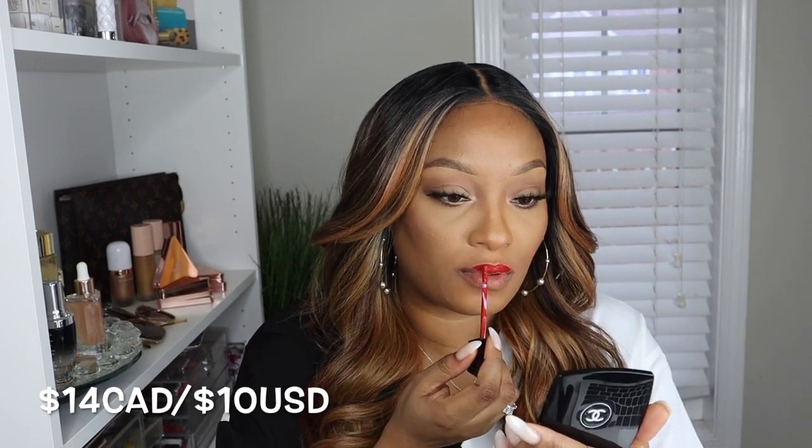So now I'm gonna show you guys a more affordable red. And this one is the Morphe brand. And the shade is actually called Morphe. So this is more of an affordable red, but it's still giving. And I feel like it definitely seems universal to me. So I had to show you guys this one.